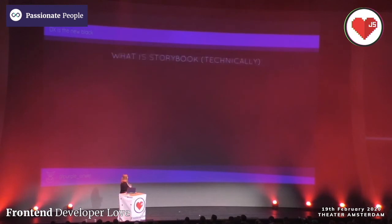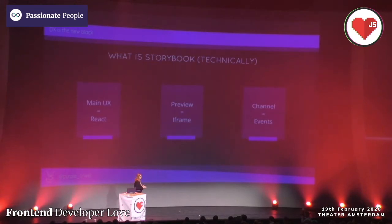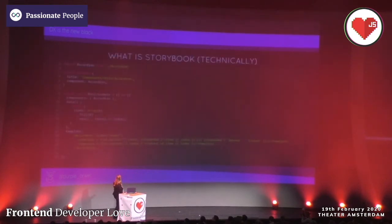But what is Storybook technically? Technically, it's a web app in React, which is running what they call a preview, which is basically just an iframe, which can run whatever code you want: Angular, Vue, React, web component, everything which is running in the browser. And then they just provide you a channel which lets you discuss between these two things. If I change my story, I display another component on my preview. Basically, that's all.